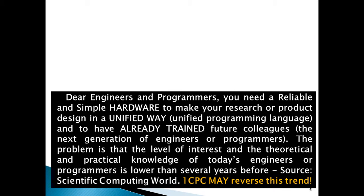Dear engineers and programmers, you need reliable and simple hardware to make your research or product design in a unified way, with a unified programming language, and to have already trained future colleagues, the next generation of engineers or programmers. The problem is that the level of interest and the theoretical and practical knowledge of today's engineers or programmers is lower than several years before. Source: Scientific Computing World. One CPC may reverse this trend.